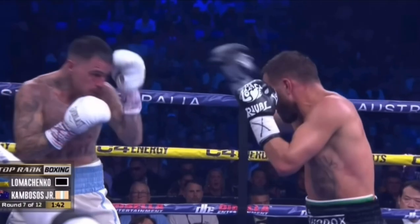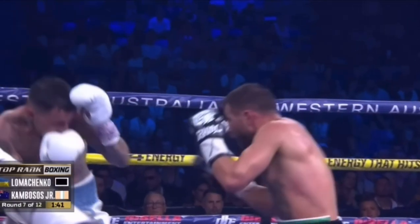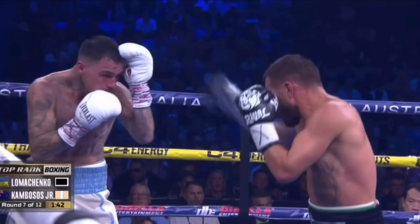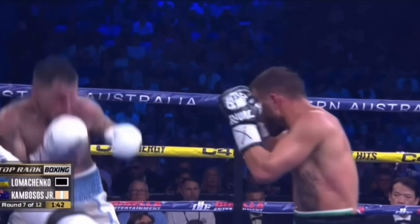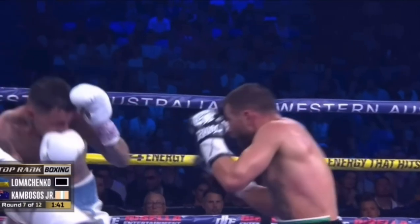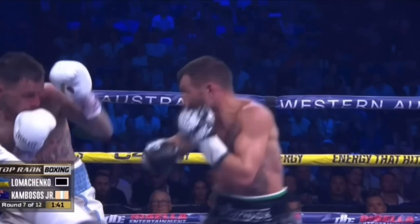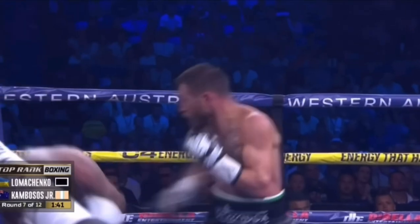Then he's going to feint upstairs with the lead hand, feint low with the lead hand, come back in. And what Lomachenko is looking for is to get Kambosos into a horrible position here, okay? And he's going to do that with feint. So he's going to touch upstairs. He's going to feint low. He's going to come around to the right with the looks. Then he's going to flick the jab up as he takes the angle, feints the jab to the body and the hook to the body.